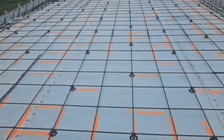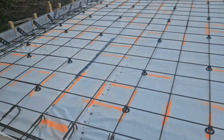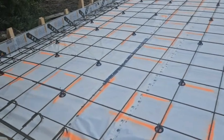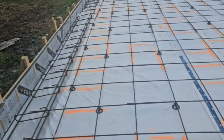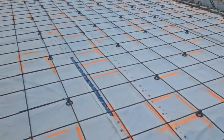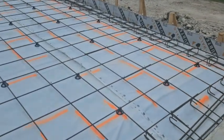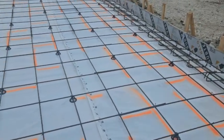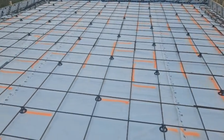Here's day 4. Looks like they've got the rebar down. Took all day to do that rebar. But yeah, rebar and poly down. That's as far as they got today. So I'm guessing tomorrow they'll be back with the heat pipes. Well, we'll see.